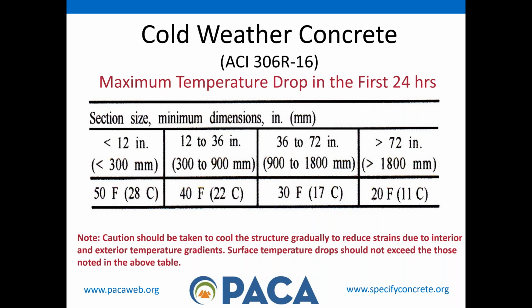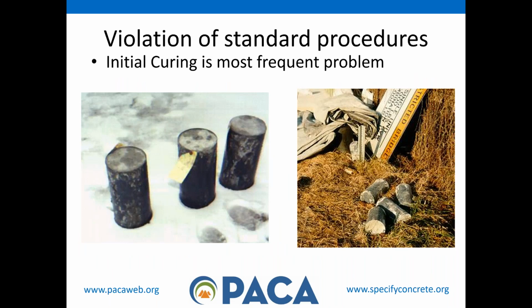All right, in addition to protecting the concrete, another thing we have to worry about in cold weather is the quality of testing that's out there. Hot weather and cold weather are the two times of the year we see testing problems frequently. They are widespread and come back to bite all of us.